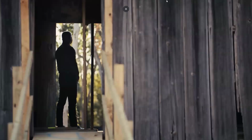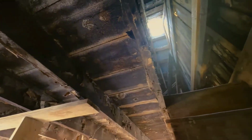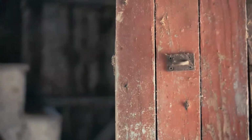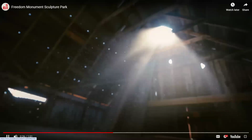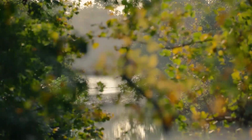Freedom Monument Sculpture Park is a space dedicated to the legacy of slavery. The toil, the tragedy, the trauma are all explored. But something amazing happens at this park as well. The love, the triumph, the resilience is celebrated.